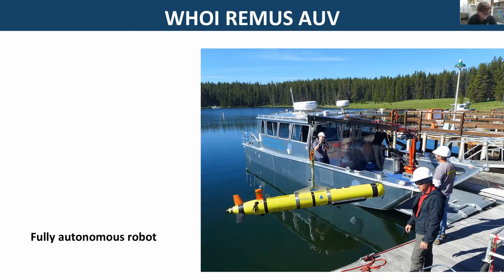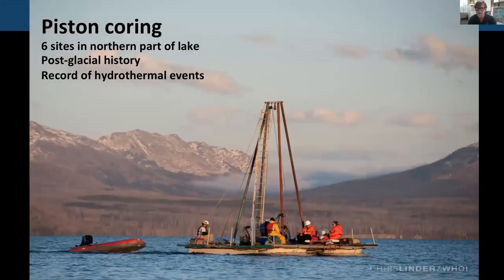This is the same type of vehicle, by the way, that was used to find the Air France Flight 447 wreckage in the Atlantic Ocean in 2010. So, you know, this is the top of the top in terms of robotic technology. And it was a real privilege to be able to use it in Yellowstone Lake.